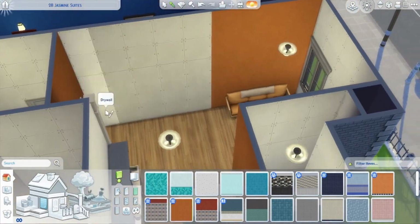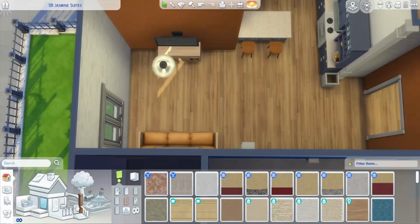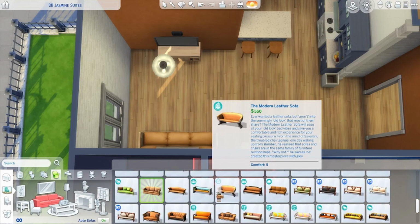And I was originally gonna go with a singular couch, this one from Brightchester, whatever that Discover University, is that what that couch is from? I don't know. I think so though. But I was gonna use that because it fit with more of this rusty cliffs, but then I ended up going with another one. I'm fairly positive.